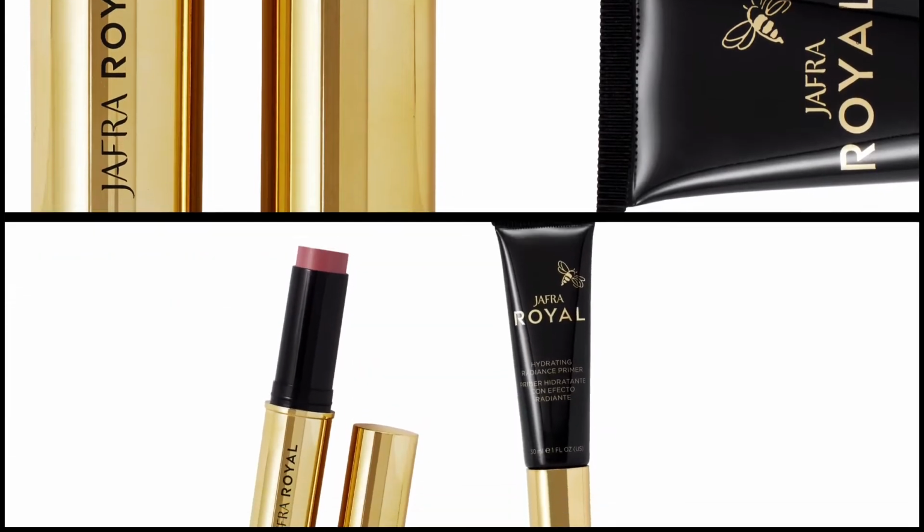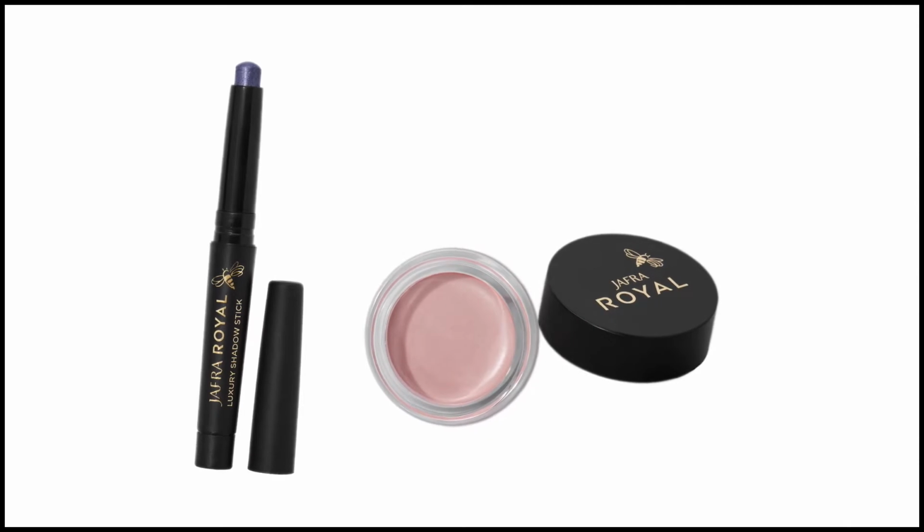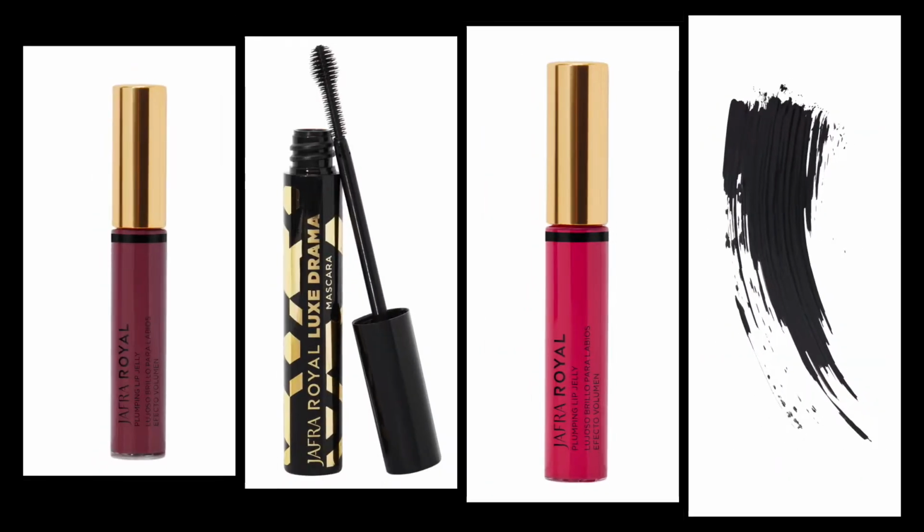Our 65 years of skincare expertise and a scientist's commitment to results. An ultra-premium color collection with elevated formulas, forward-thinking formats, and opulent textures for luxury on every level.